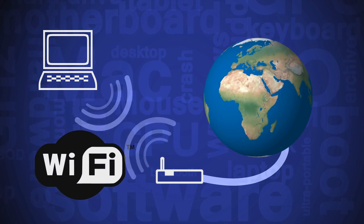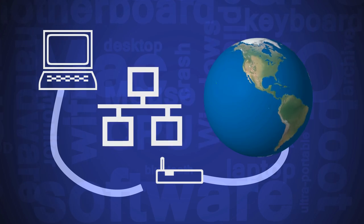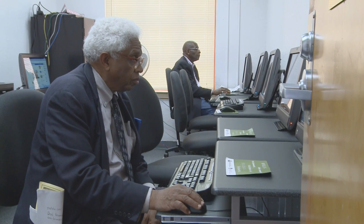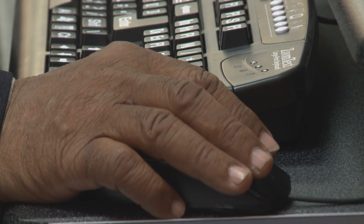You want to get online with your computer, and that requires either a Wi-Fi adapter or Ethernet port. Wi-Fi allows you to connect to an internet gateway without wires. Ethernet requires wires for the connection. The monitor is how you see what the computer is doing, and the keyboard and mouse, or touchpad, are how you send commands to the computer.